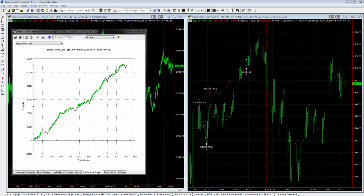So tick count trend 2 is one of my favorite trading systems. It's a counter trend strategy and it's currently in a drawdown, and I'm currently updating this strategy. I've made some minor changes. I haven't optimized it. I just saw some areas where it could be improved.